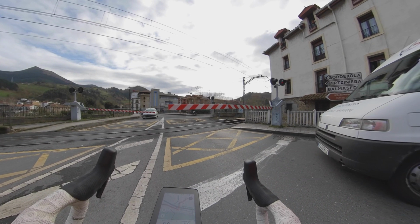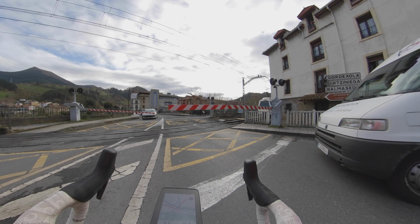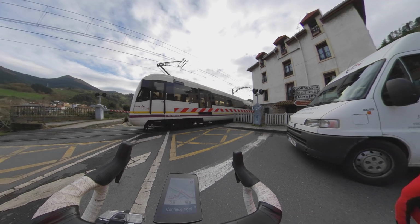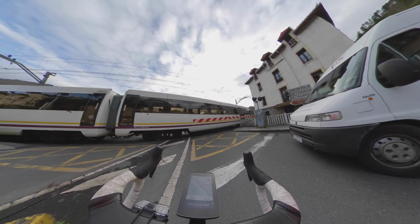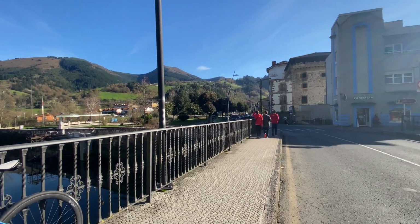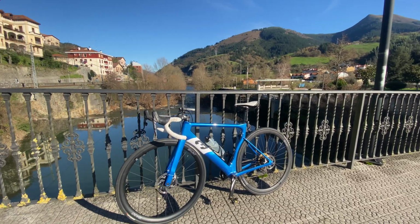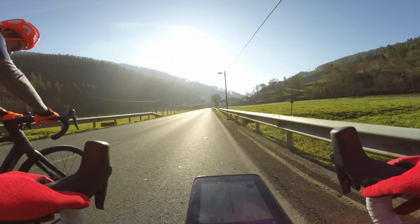Okay, so I did say this route follows an old train track for a lot of its route, and so I do warn you, there are a few trains in this video. Past this train track and the bridge behind it, we leave the trains behind, fortunately, because we head to even bigger hills and even better views.